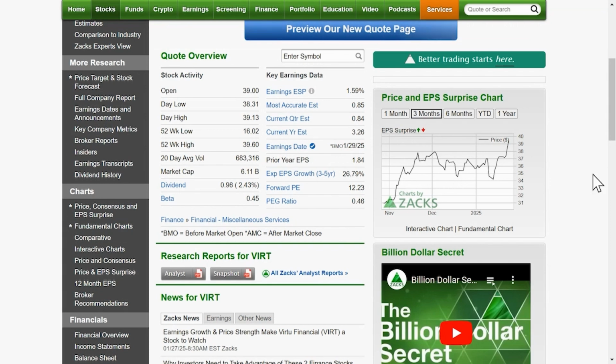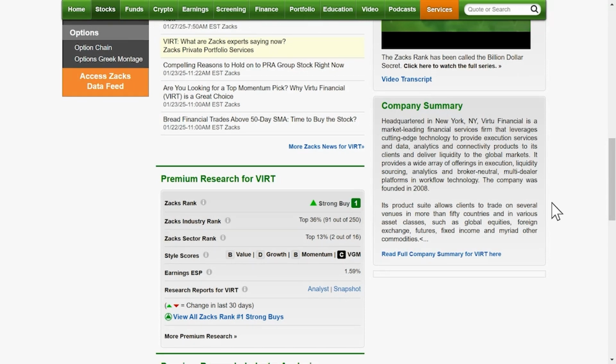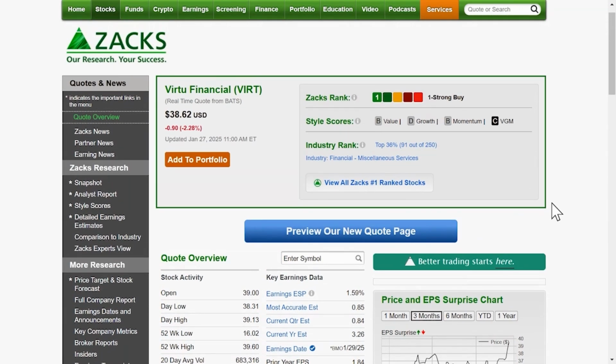So what does Virtu do? Virtu is a high-frequency trading firm. So HFT, as we would call it, they talk about delivering liquidity to global markets. It's more about the speed of their trading ability, and that's because they have a lot of cutting-edge technology to power that. So they're making lots of trades. When there's high volatility in the market, a company like Virtu Financial is going to be more likely to be more profitable than less profitable.